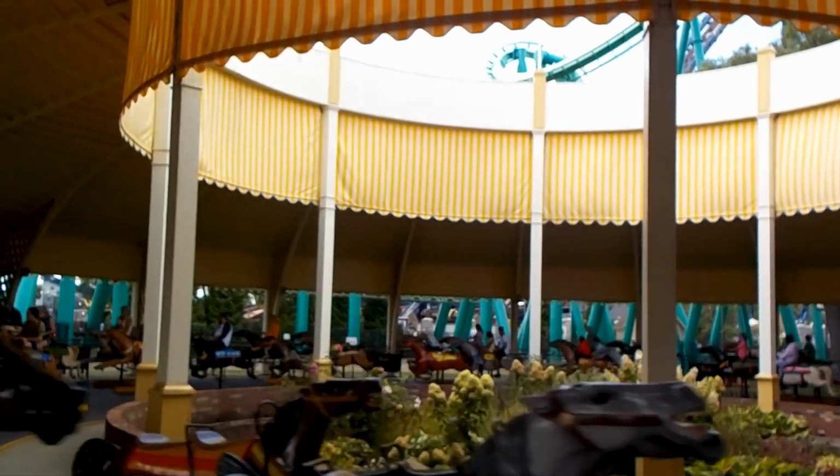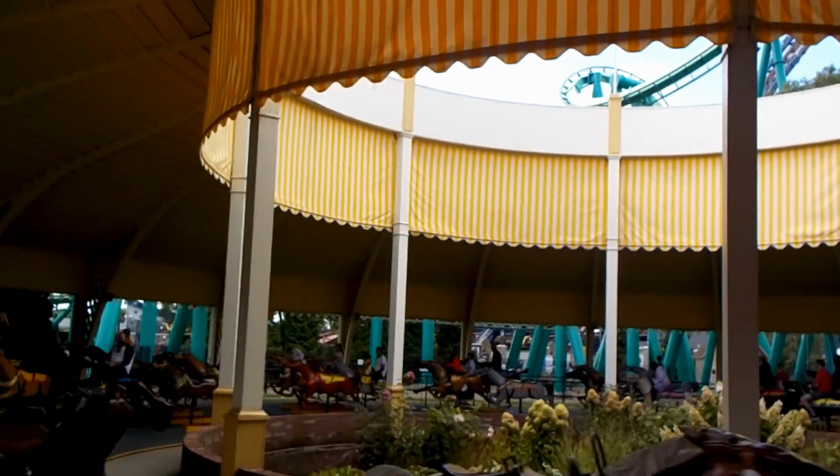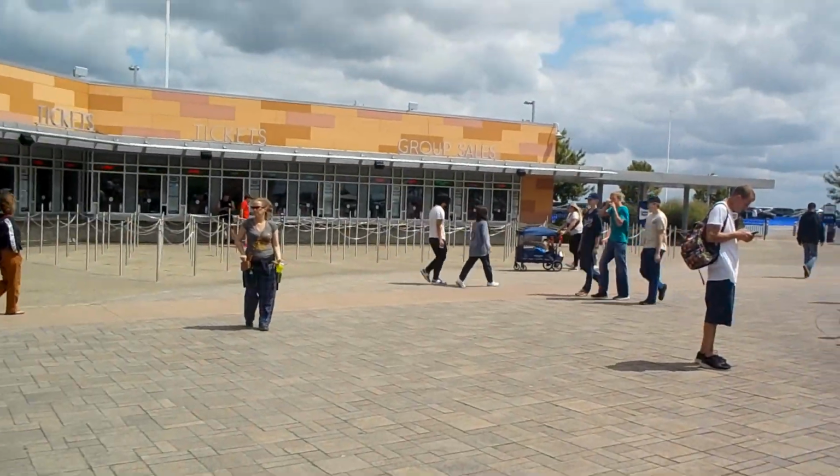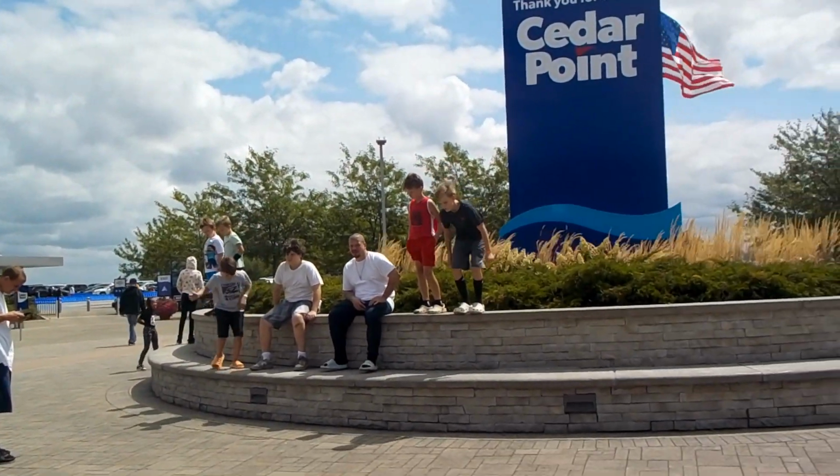Of all the rides at Cedar Point, my top 3 would have to be Millenium Force, Magnum XL 200, and Steel Vengeance.